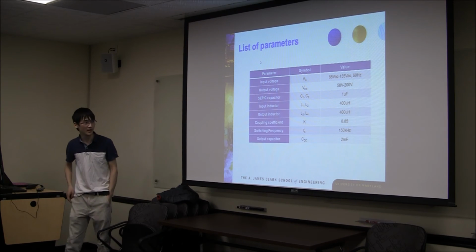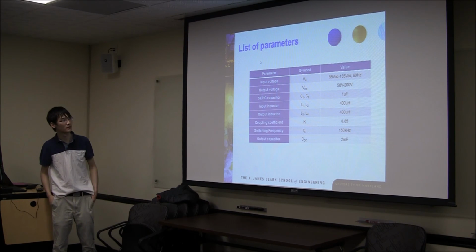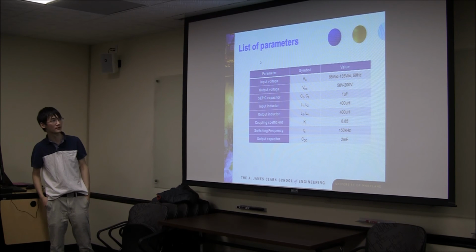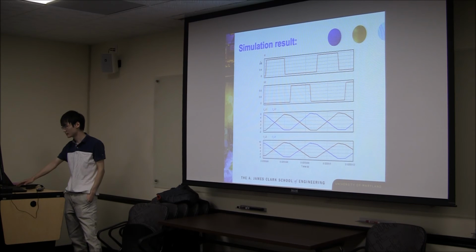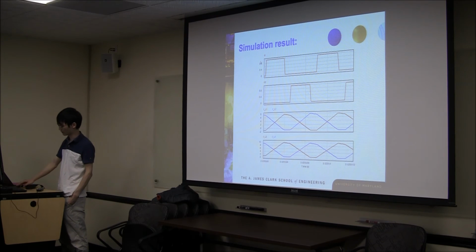Okay, so this is the design specification for the SEPIC converter which I proposed. And this is the simulation result, and you can see that it's very similar to the theoretical waveform.